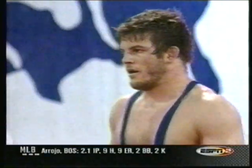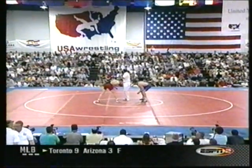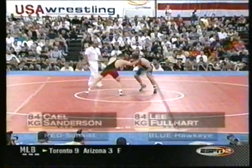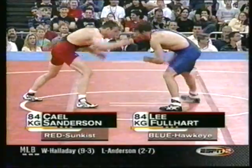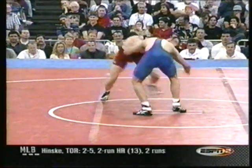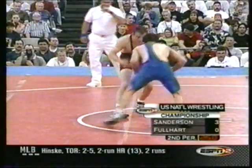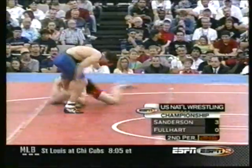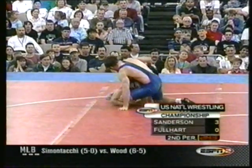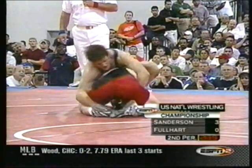Here at 185 pounds, Cale Sanderson in the red, the dominant wrestler of the day, going up against Lee Fullhard, who's really had great success against Sanderson in freestyle competition. Not so far today. Fullhard came out of a very difficult semifinal match. We watched him go against Aaron Simpson, and he won that bout 3-1, but he expended a lot of energy, and that bout could have gone either way right down to the wire. So he might have come into this perhaps just a little bit tired.